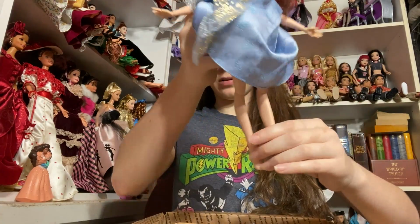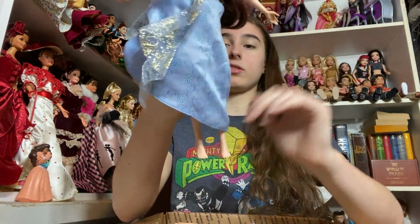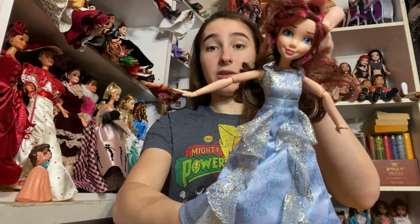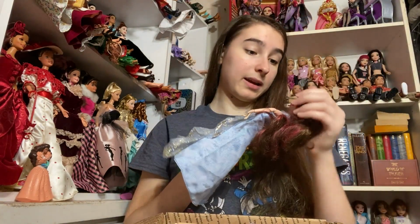Her leg keeps twisting backwards, but that's not because it's broken, just because it's Descendants legs. But she is really, really beautiful. I'm very excited about her to add another Descendants to my collection, and especially a character that I like so much. I love her dress, by the way. I think her dress is absolutely gorgeous.